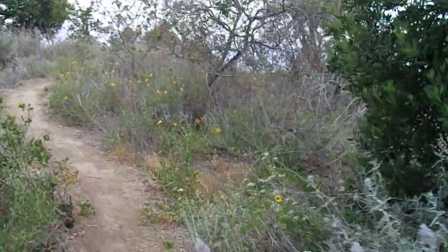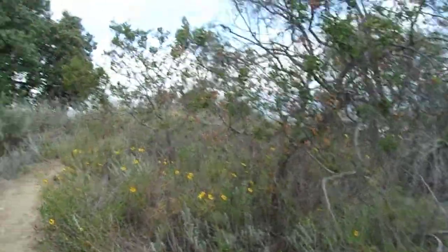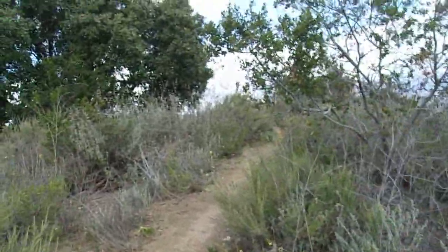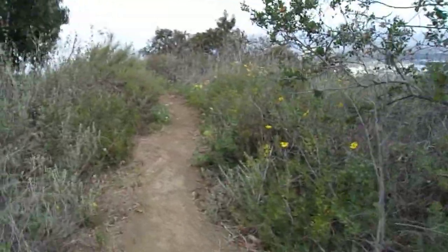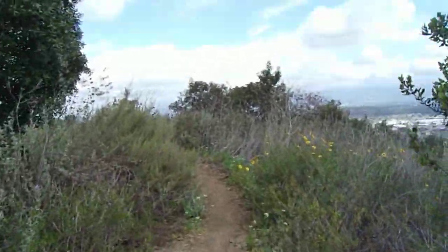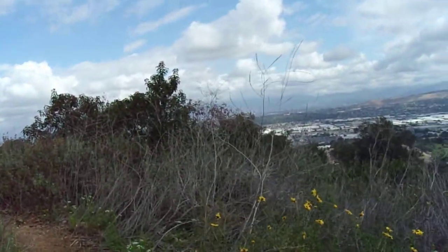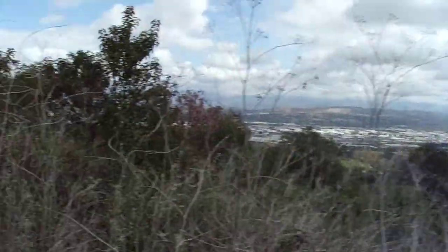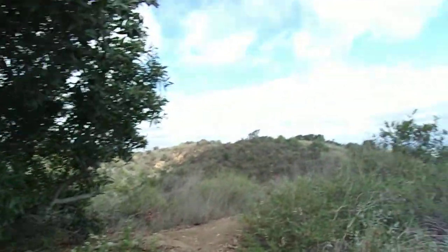Very excited. There it is. It's a large Toyon. The really large Toyon that I remember when I came up here, got all crazy excited about this. This is that large Toyon, really large Toyon. It's one of the largest Toyons I've ever seen in my life. And here it is. Heteromeles arbutifolia.